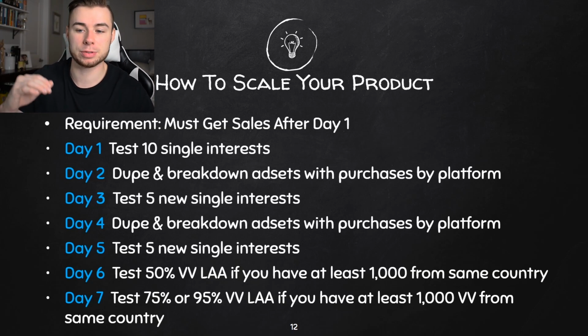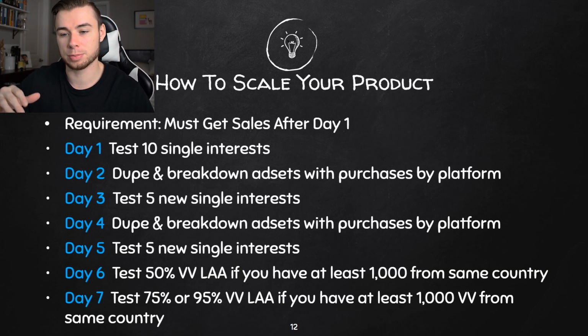So on the 4th day, you want to also duplicate and break down ad sets with purchases by platform, right? So we're kind of going between testing 5 single interests and then duplicating and breaking down. On day 5, you want to test 5 new single interests. Same thing we did on day 3, just with new interests. You want to make sure they're always new interests, never test the same interest twice.